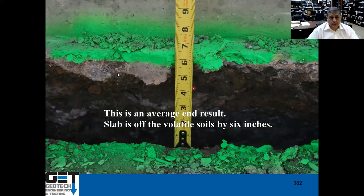Question, have you seen problems with plumbing? Yeah, we see plumbing problems. Sometimes these expansive soils move so much, they will break your plumbing. Yes, we see problems with expansive soils and plumbing.